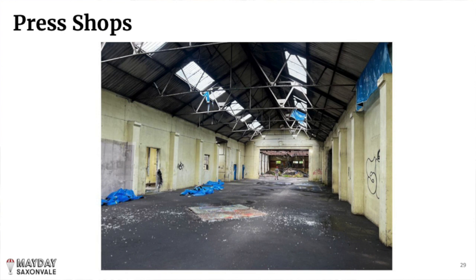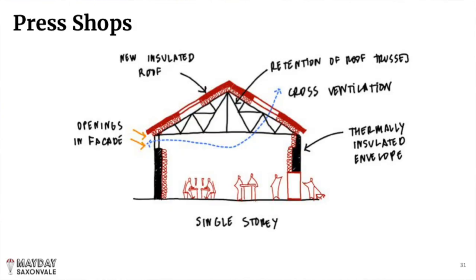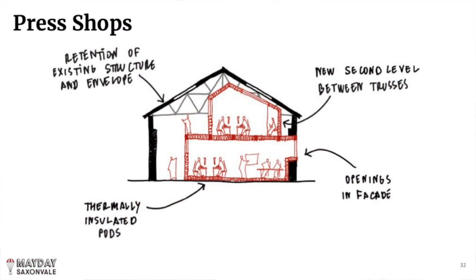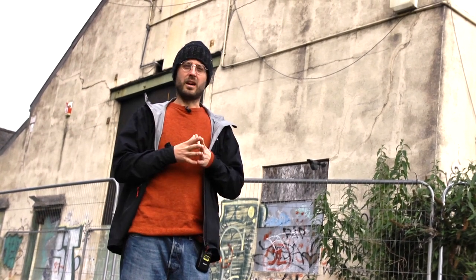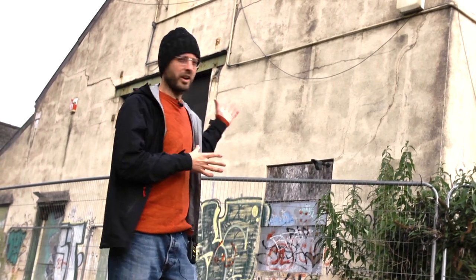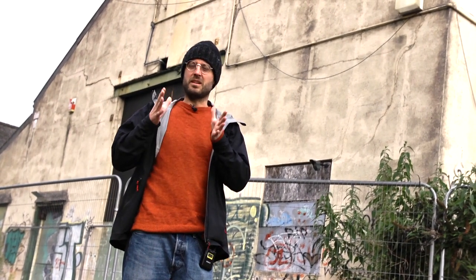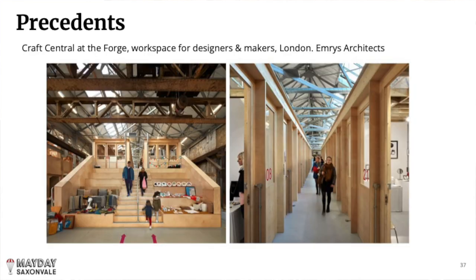So one of the key ideas for the Press Shops Enterprise Hub is to provide modular structures that sit within the existing fabric of a variety of sizes, small, medium and large, with flexibility to connect and expand for businesses. So these modular structures could be lighter weight, made of timber, locally sourced materials, and it's really important to support the community of businesses that would reside in a building like this. So we've designed the idea of having breakout spaces, communal spaces that could integrate planting, meeting spaces, and really allow a community of businesses to connect and work together.